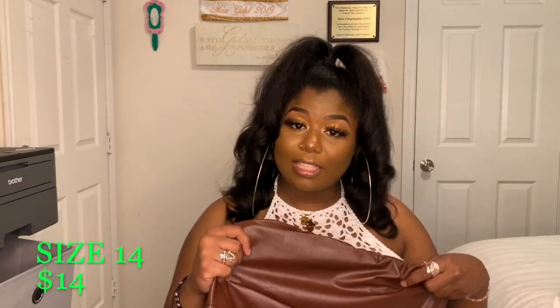And then also, I didn't see that it has these kind of pleats here. It's raining outside, so if you hear that, I'm sorry. These kind of pleats here to kind of, I guess, cuff your hips. I also got this in the size 14. Like I said, I'll leave the prices down below. And yeah, it's a mini dress.